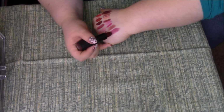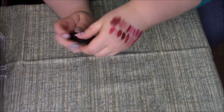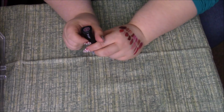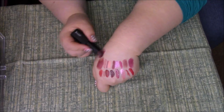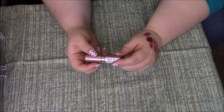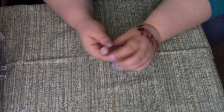And that's a nice dark berry color. Next I have, oh, this is my Julep lipstick, and this is Soiree. And I have yet to try a Julep product I didn't love. They are so good. With that we have the Essence lipstick in Honeybee.